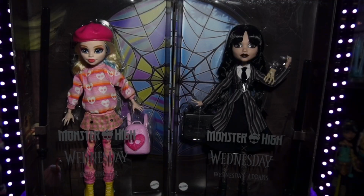So I want to start off by going over Enid and Wednesday. I'll just go over them at the same time because these are the ones that are available in stores. When they say in stores, I don't know what all that entails. I know a lot of people have been finding them at Walmart, but other than that, I'm not sure where else they may be available. I apologize. I don't have all the answers.